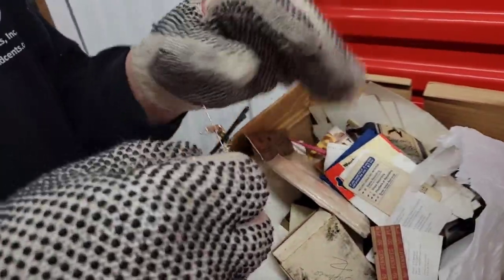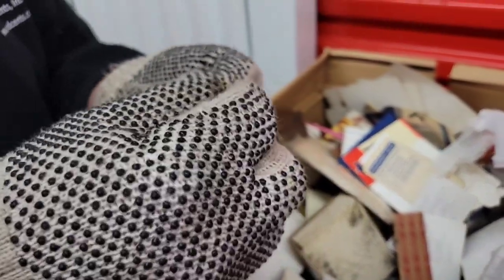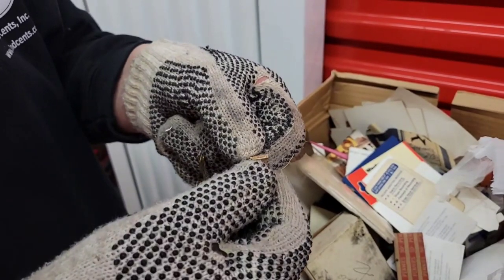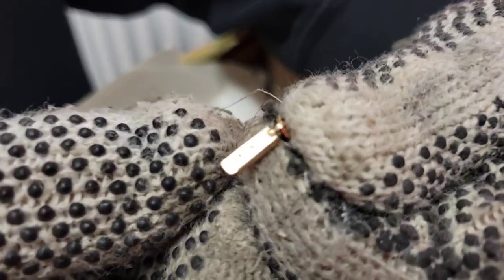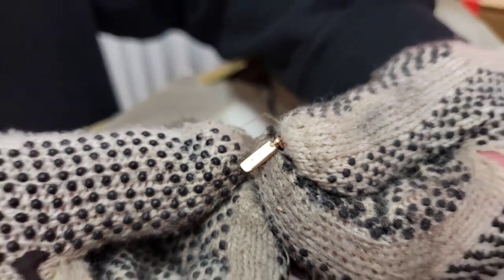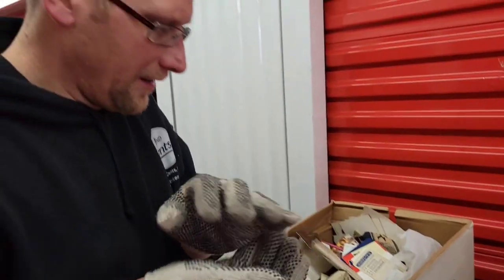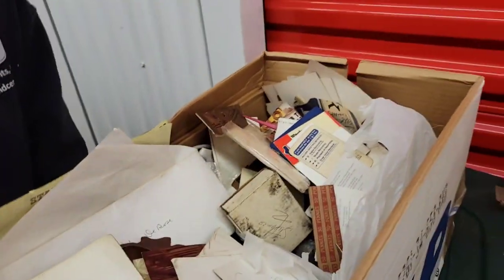Gold. I think that's gold right there. Oh yeah, that's gold. Let's see if I can find a mark on it. Saw something over here. Yeah, hold on. Get steady. I think it says 14 karat Italy. See it? So right there, that should pay for the unit. Hopefully. But now the question is, are we gonna find more?